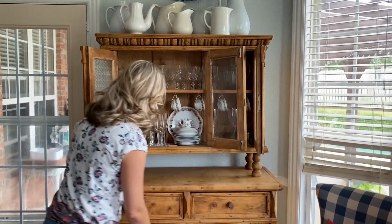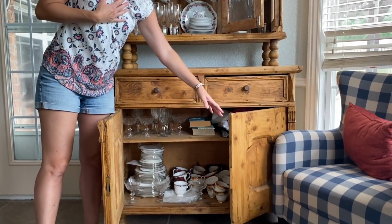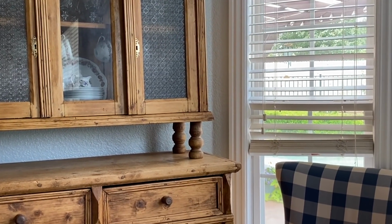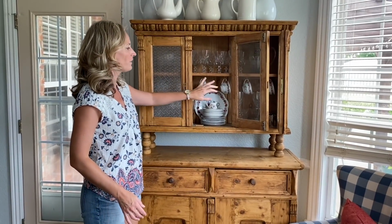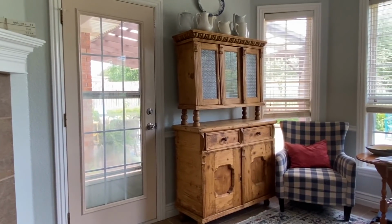And then down here is all the rest of our china. Yeah, I know, I'm that crazy lady that still has like a bunch of china. So it is a piece that really is functional for us. But I think it also just adds a lot of character to this area of our kitchen.